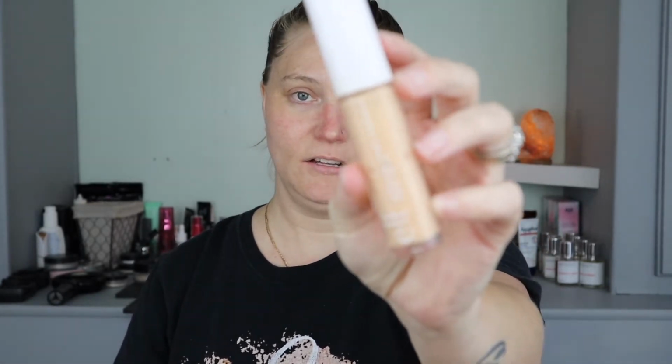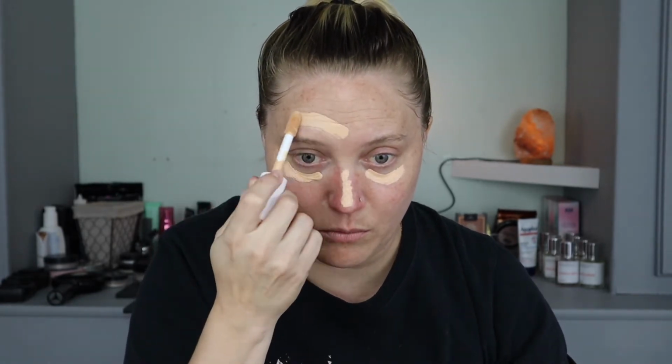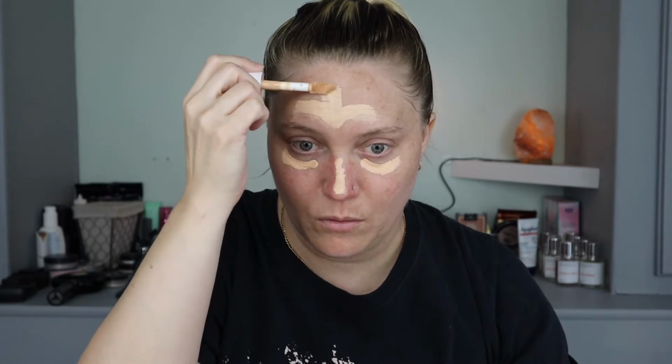I did. All right, I'm going to start off with my concealers. I'm going to use the E.L.F. Hydrating Concealer in Light Sand and the Glamouflage Full Coverage Concealer in Light. So that's what I'm using for my face, basically. Go in, whoop whoop, whoop whoop.